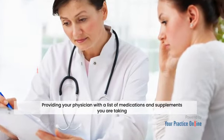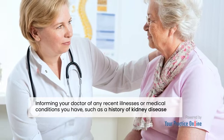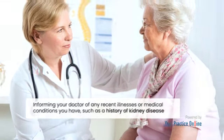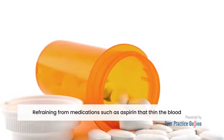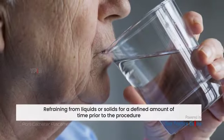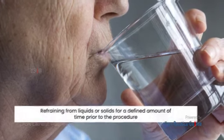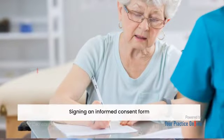medications and supplements you are taking, informing your doctor of any recent illnesses or medical conditions you have, such as a history of kidney disease, refraining from medications such as aspirin that thin the blood, refraining from liquids or solids for a defined amount of time prior to the procedure, signing an informed consent form.